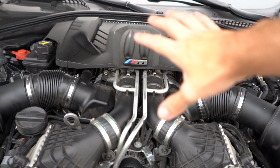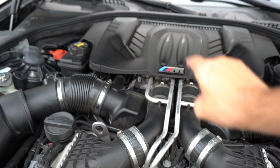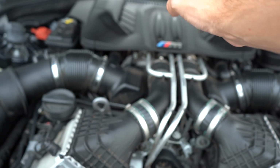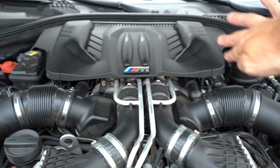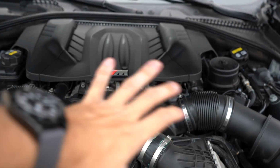Okay, so what I was saying, this is the hot V design of BMW's V8s. So they put two twin-scroll turbos. I'm pretty sure they're twin scroll, but basically two turbos in the hot V. BMW claims to have invented that style for their cars, just to save space as well.